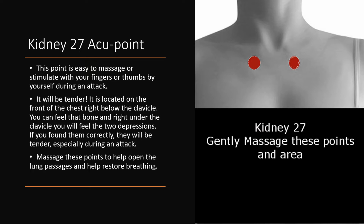Massage them gently. You can use your fingers or your thumbs or just 3 or 4 fingers on each point. It's okay if you don't find the exact space of that point. Massaging that whole area is going to help open up the chest. And sometimes it helps too if you round out your shoulders. So if you kind of lean in while you're doing it, that helps you breathe too. Keep massaging these points to help open the lung passages and help to restore breathing.